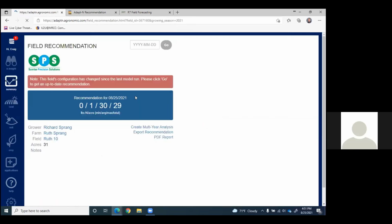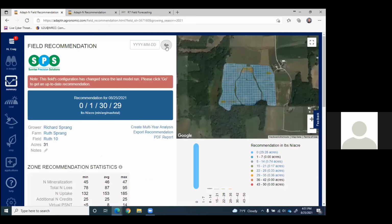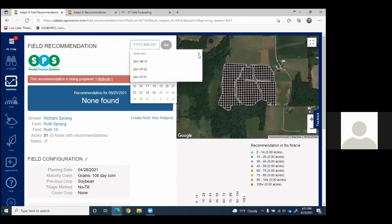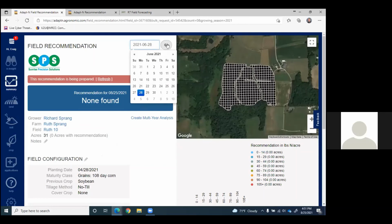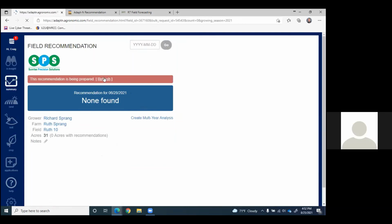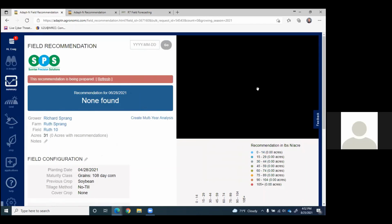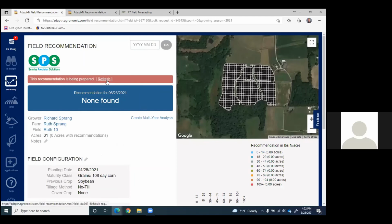And now I'm going to go back into my application, and now I can go in and say, will more nitrogen be needed? So by looking at this, then I can go back to that July 28th, and I can run this. And it's going to tell me it's for June 28th, and it's going to go through all the processes here and come up with a new recommendation.